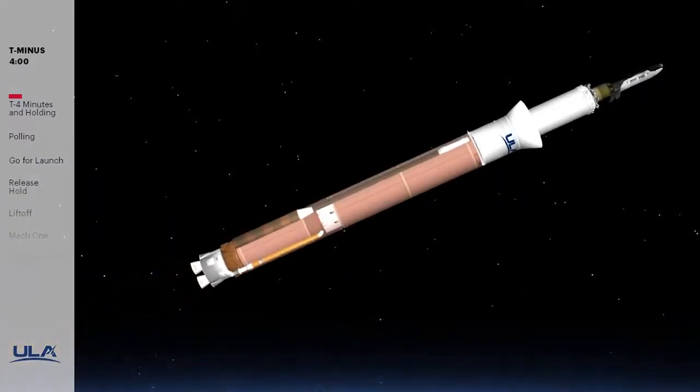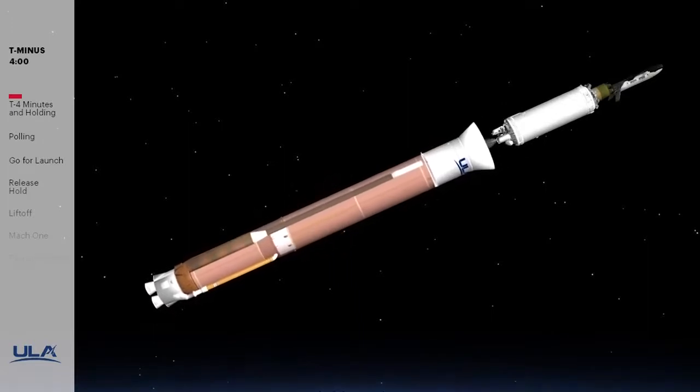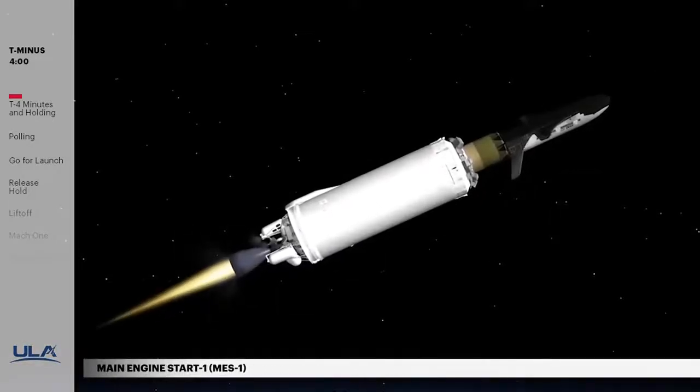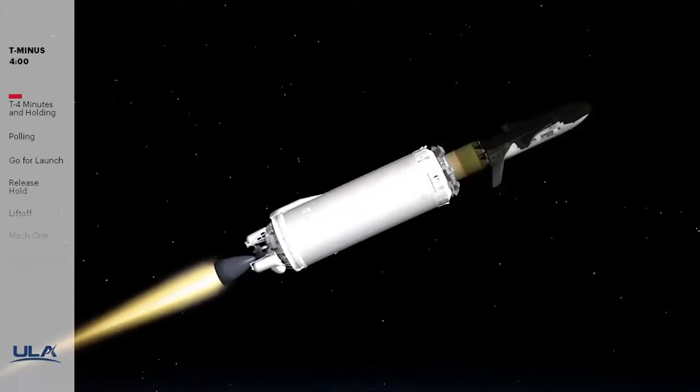Following booster engine cutoff, the Atlas Centaur separation system activates to release the booster stage. The vehicle now weighs a little more than 15% of what it did at liftoff. The Centaur main engine is then started to begin second stage flight. Following main engine start, Centaur continues on to deliver the X-37B to begin its classified mission.